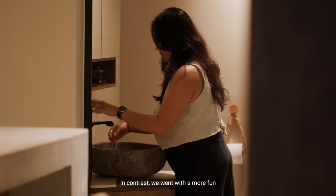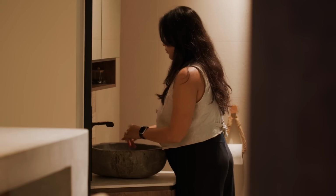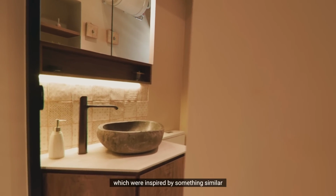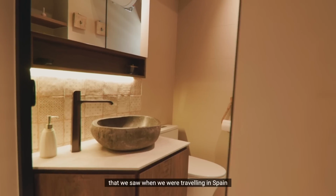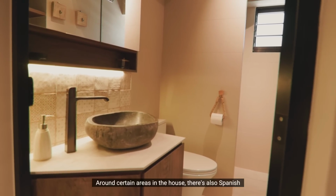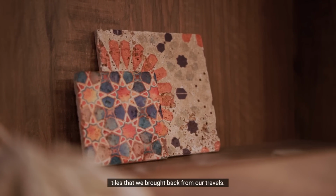In contrast, we went with a more fun and quirky vibe for the common toilet. We chose these Mediterranean tiles, which were inspired by something similar that we saw when we were traveling in Spain for our wedding photo shoot. Around certain areas in the house, there's also Spanish tiles that we brought back from our travels.